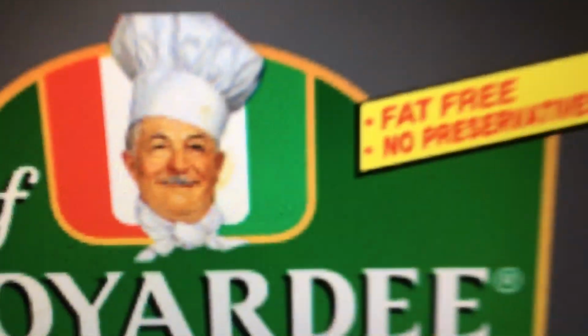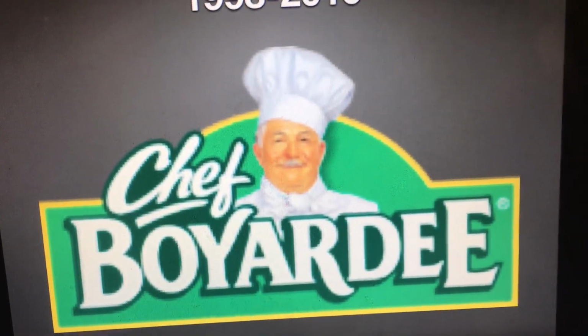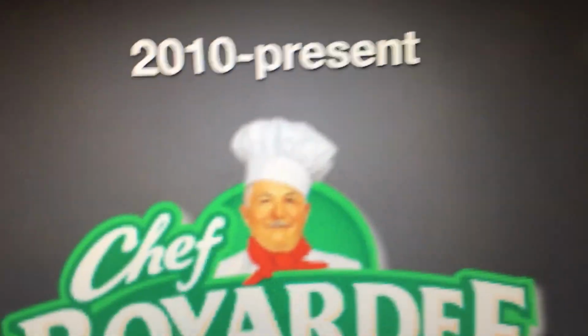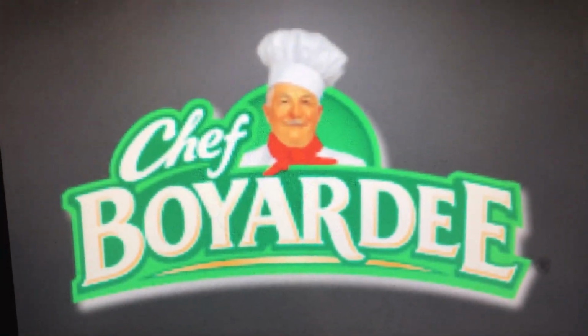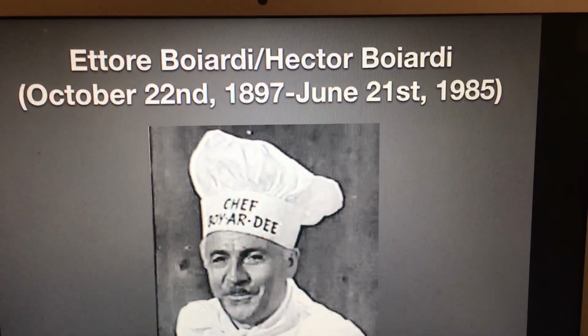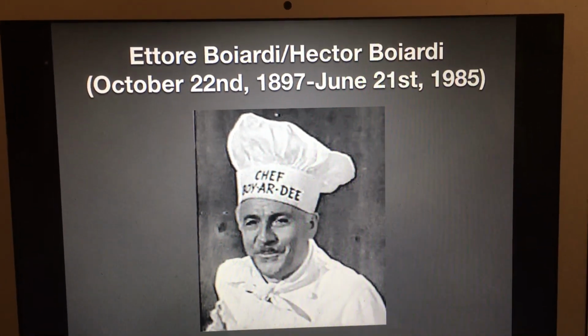1995 to 1998, we have the chef, we have the Italian flag, and then we have the words fat-free, no preservatives, and then we have the word Chef Boyardee in white text. 1998 to 2010, we have the green shape with yellow outline, and then we have Chef Boyardee and the word chef in white signature text, and the word Boyardee in white text. And finally, 2010 to the present, we have the chef himself, and then we have the word chef in white signature text, and then we have the word Boiardee in white text also, and it's inside these green shapes with that white glow.